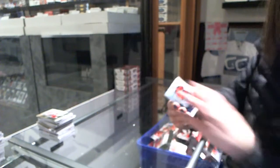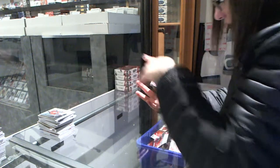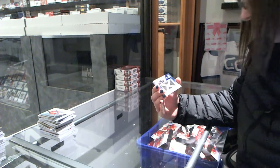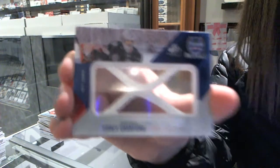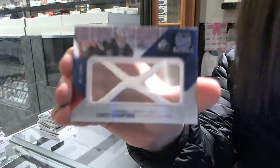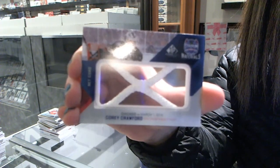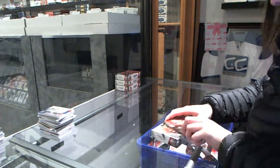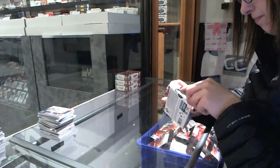Oh, Ivan. And we have a Stadium Series Materials net cord for the Chicago Blackhawks, Corey Crawford, numbered 225. Okie dokie. Four boxes left. Gotta keep it going.